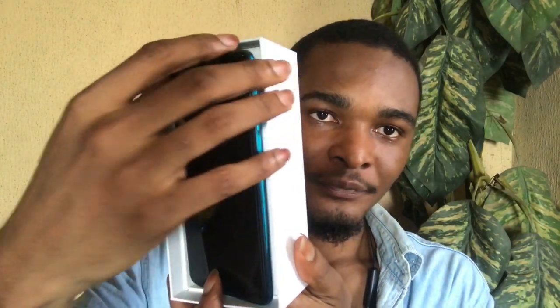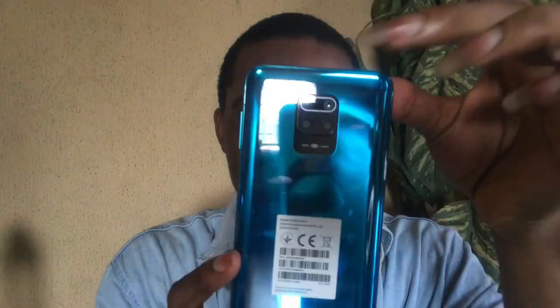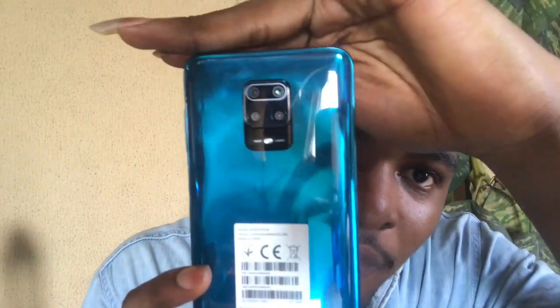The phone came with a nylon wrapped around it and all that. I've already removed it. And oh yeah, this is the phone. That's the 4 camera, the 48 megapixels, sorry, and 128 gig, 6 gig version. You can see this won't stay steady. So the phone is really sleek.